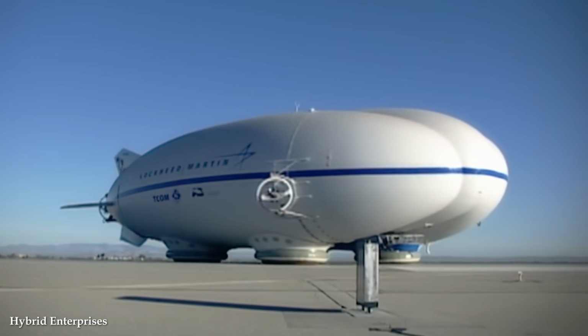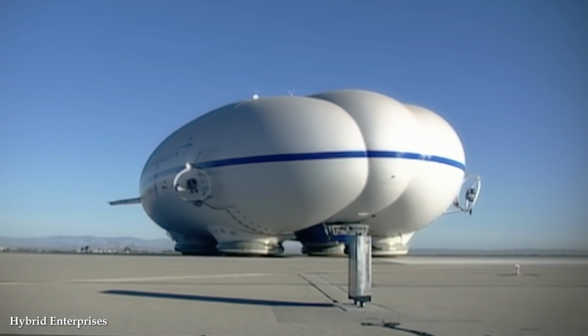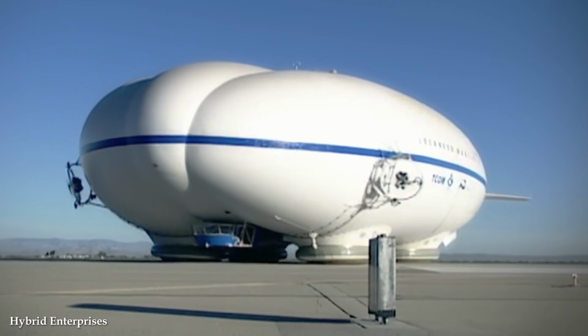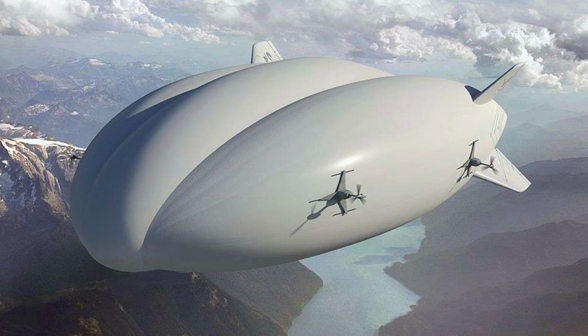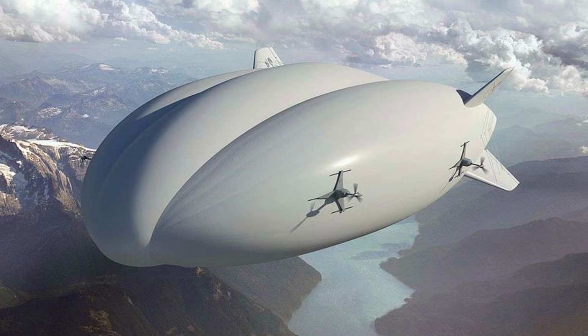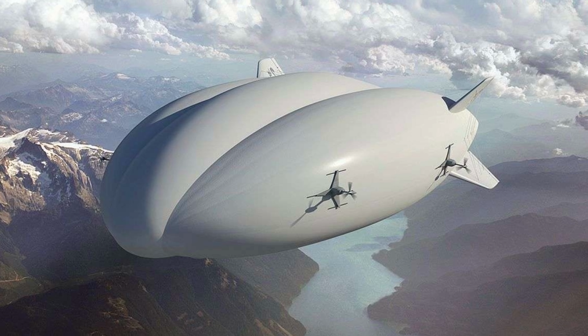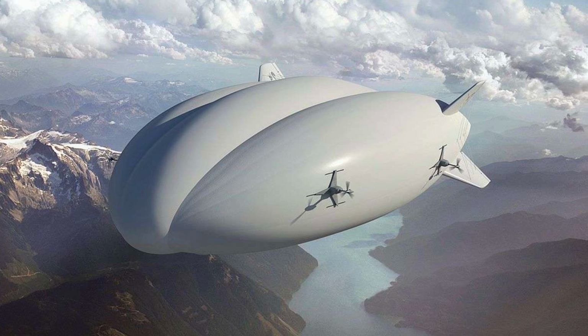The design features a unique tri-hull configuration with a central hull flanked by two smaller ones on either side. This provides stability, improved lift distribution, and efficient aerodynamics, and combined with the way the airship is constructed, using advanced materials such as lightweight composites and durable fabrics, it ensures resilient structural integrity.